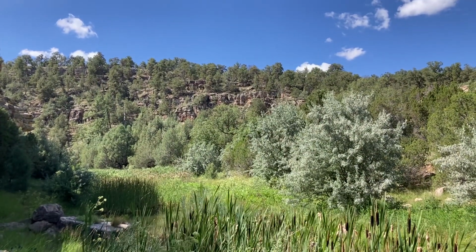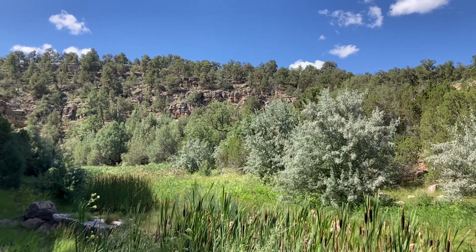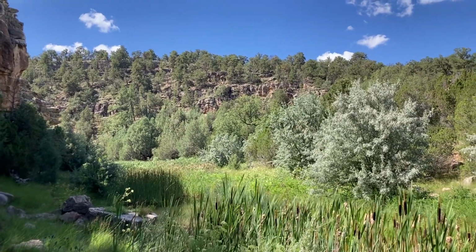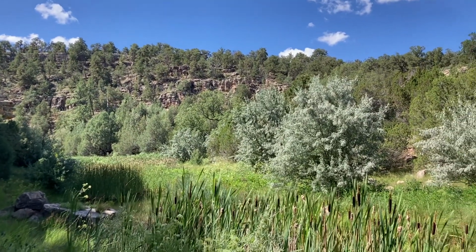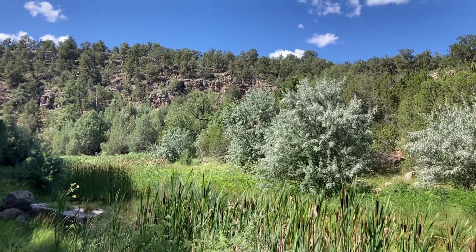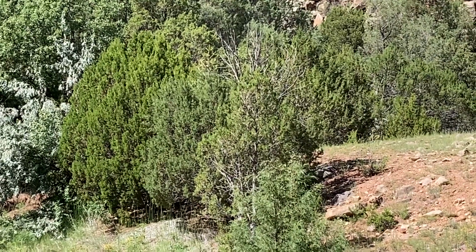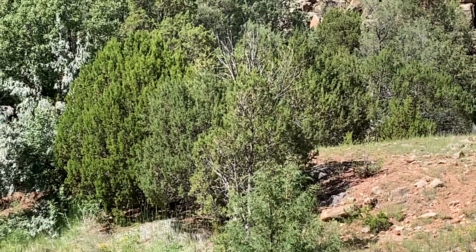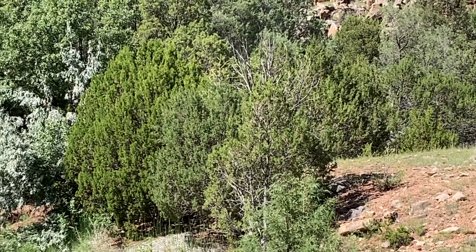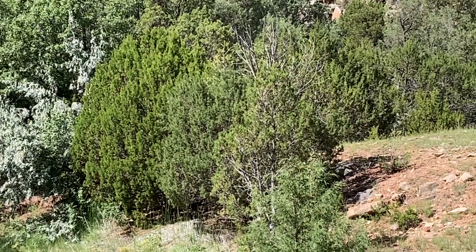There's some sort of bird that's not very happy with my presence and has been sounding off for the last few minutes. I can't see him, but you can definitely hear him. That sound we're hearing is not a bird. It is actually squirrels over here under these juniper trees. They've scurried back and hidden under there, but I saw them actually making the sound.